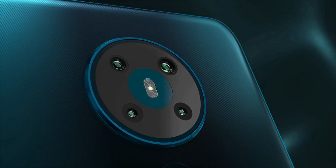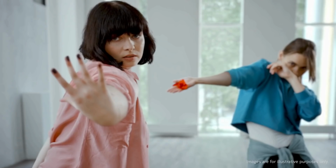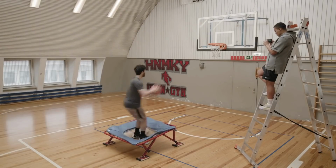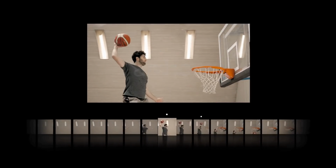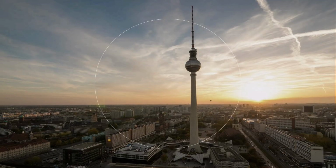For photography sessions, you get a quad camera setup at the back. This setup includes a 13-megapixel sensor and a 5-megapixel sensor. There are two more 2-megapixel sensors, one of them is a macro and the other one is a depth sensor. On the front there is an 8-megapixel sensor for capturing selfies and videos. Pictures taken with this device deliver good quality when you consider the price range.